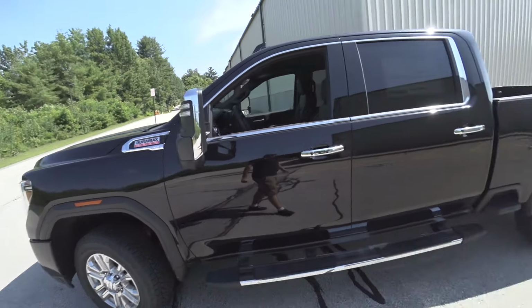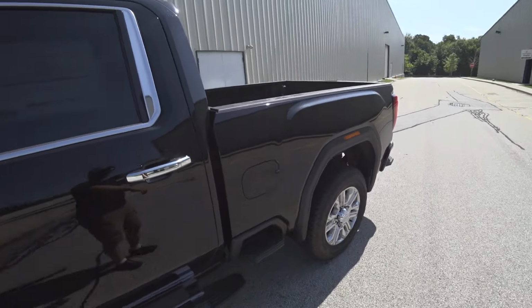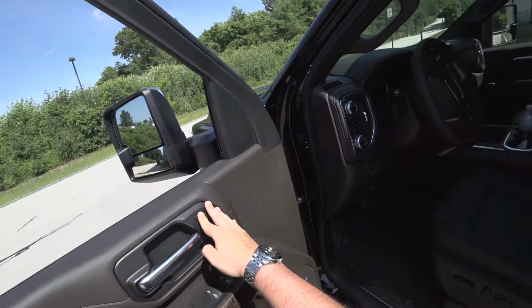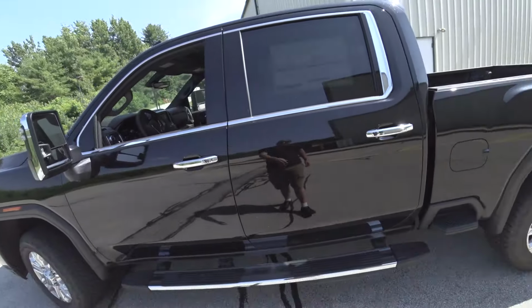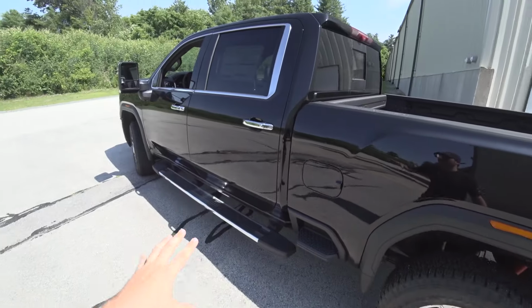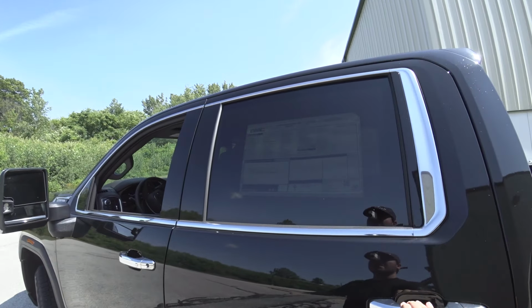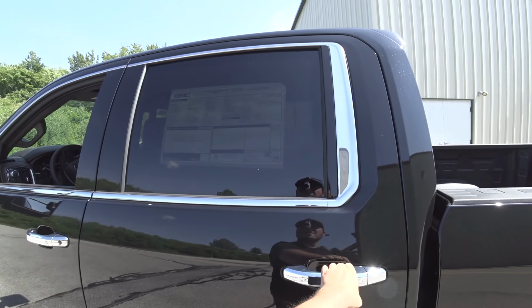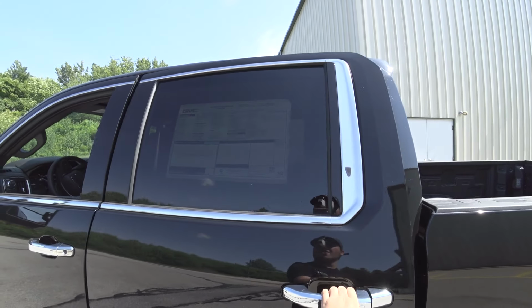Fitted with the Duramax 6.6 liter diesel V8. There isn't another motor I'd have in this truck. Onyx black on dark walnut and dark ash gray. Total price comes to $78,810.